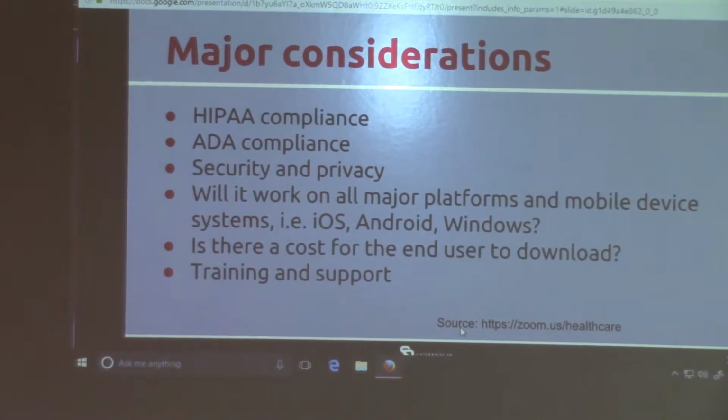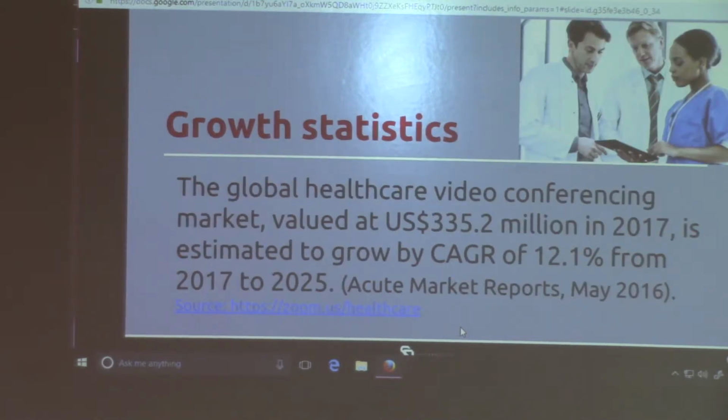And then also the consideration of working on major platforms. It should be able to work with mobile devices as well as desktop devices. And then the cost for end user download. Is there a cost supported for that? And then training and support.